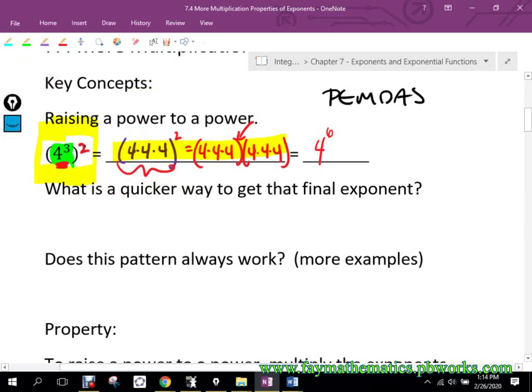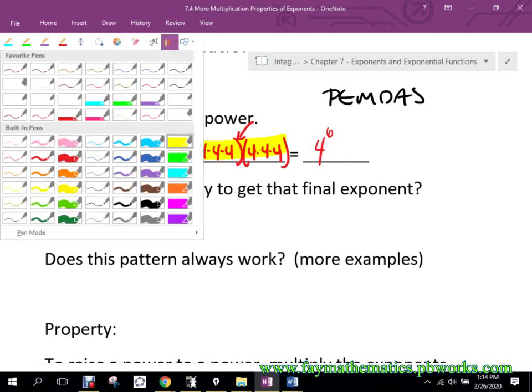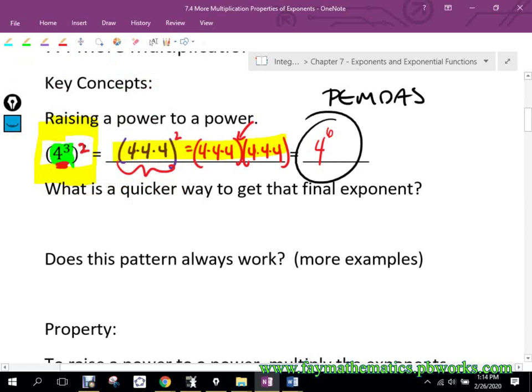I can go from that initial statement to my answer by just taking those exponents and multiplying, right? That's what it said. This is a quicker way. So if I've got 4 raised to the third, squared, I'm going to rewrite that as 4 to the 3 times 2, which is 4 to the 6. Okay? So we call that a power to a power, or an exponent to an exponent. But the pattern should work no matter what we use.